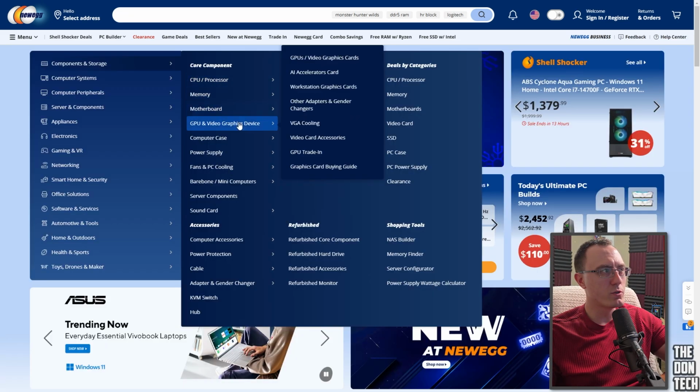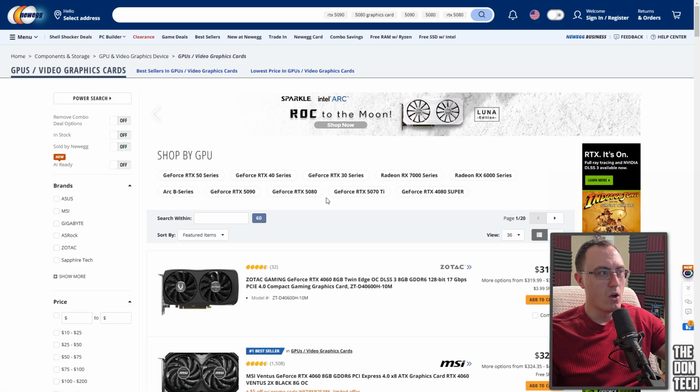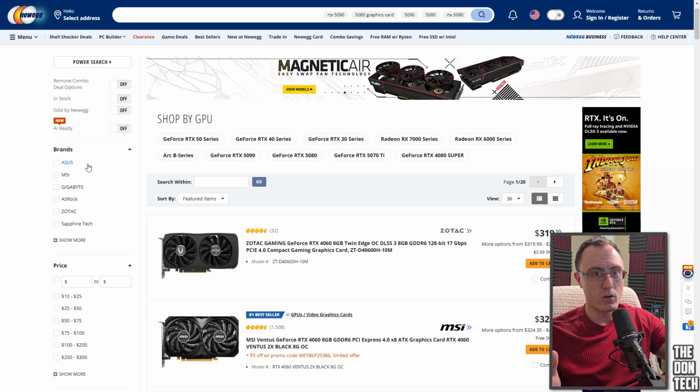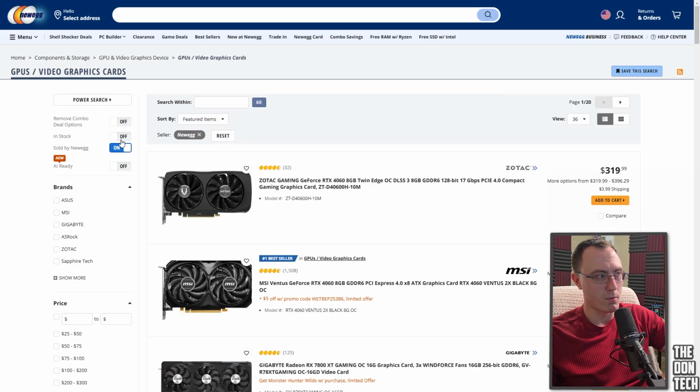So for the components and storage, we go to the GPU and graphics cards, and we just kind of sort and see what's there. You've got a couple of different lines. I'm very familiar with the Nvidia-based cards, so that's what we're going to be talking about. I don't know much about the Radeon series, so we're just going to stick with sold by Newegg because you don't want to support the scalpers.